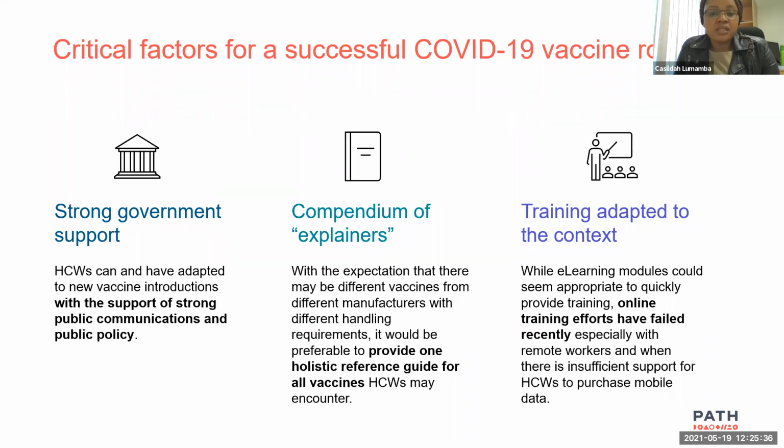The online training developed has good content. We gave them a link where they were able to log in to check out the content for the training, and they said it had good content. However, the online access proved to be a challenge to some of the healthcare workers due to data connectivity and also the cost that may be associated for the healthcare worker to fund themselves to be able to access the online training.